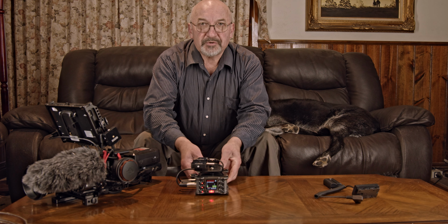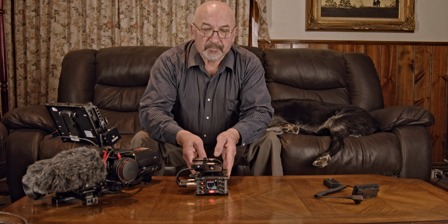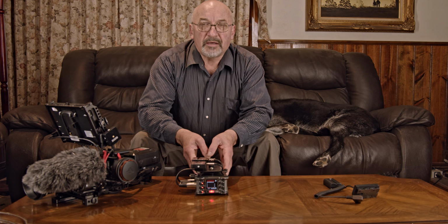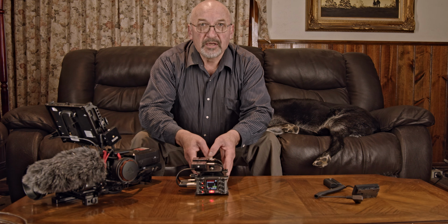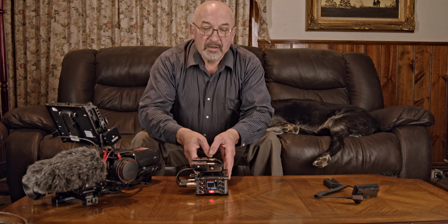Now, there were two options available. One was the Sound Devices MixPre-3 version 2 that came out about the same time as the Zoom F6, and it too does the 32-bit float recording. It has some features that the Zoom F6 doesn't. The Zoom F6 has features that the MixPre doesn't, and according to Curtis, as far as the audio quality goes, it's six of one and half a dozen of the other, so both are very good.